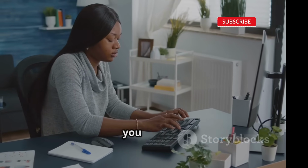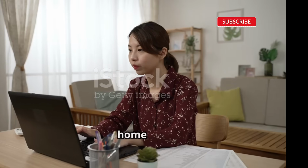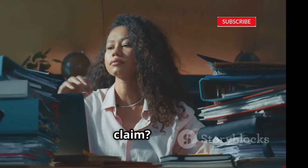Types of expenses you can actually claim. Right, you've passed the eligibility tests. You're officially in the Home Office Deduction Club. Welcome. Now for the fun part. What can you actually claim?